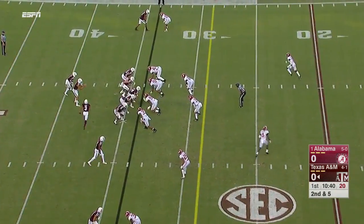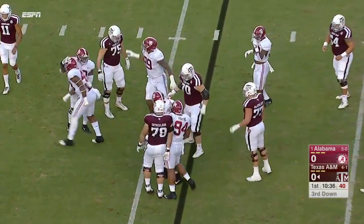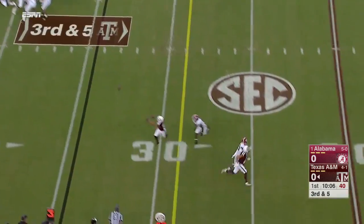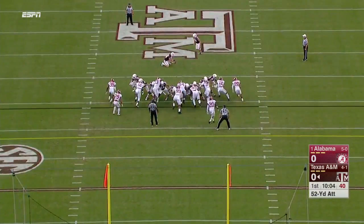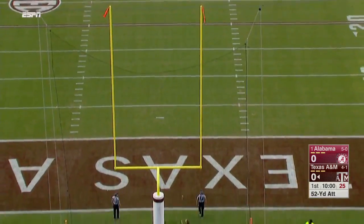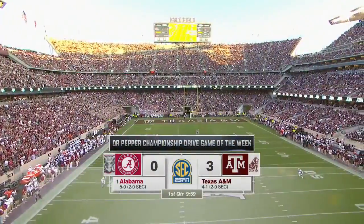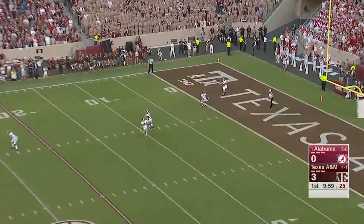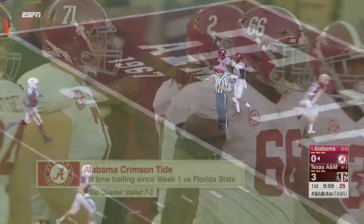Just get rid of the football. 2nd and 5 as Williams couldn't go anywhere. Some pressure off the edge. Mond incomplete to the outside. 52-yard Aggies 3, Bama zip here on College Football Primetime, presented by Hampton by Hilton. Dr. Pepper's championship drive. The game.